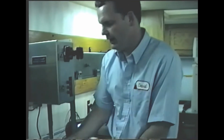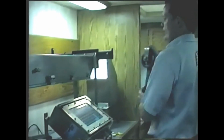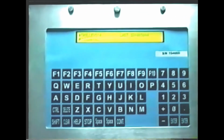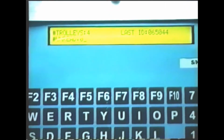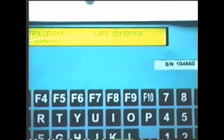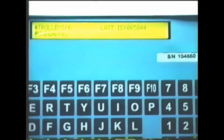trolleys. What I'm going to do now is demonstrate the trolley reading of the Trolley Vision pattern. As you can see by the display, it's showing the trolley ID number on the upper right hand corner. As I pass the trolley in front of that, you'll see that number change, and that's the Trolley Vision ID number of that particular trolley. Now I'll also pass the XL trolley past there, and you'll see its trolley number come up.